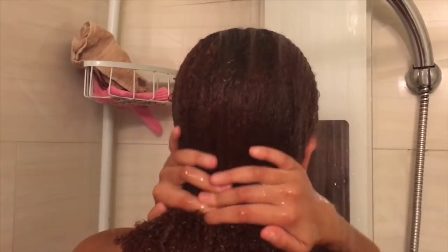So I just showed you guys the products that I'm using and all the ridiculous product buildup that's in my hair. You can see the grease on my hand. And here I'm just gonna show you guys my washing process. So you guys saw the argan oil shampoo and conditioner that I just showed a picture of. You guys could see there's so much product buildup in my hair that the shampoo is barely lathering, but I just start off with shampooing my hair.